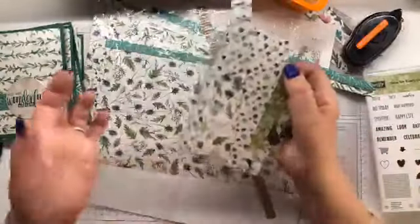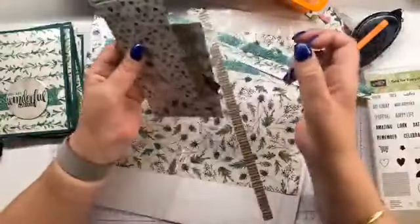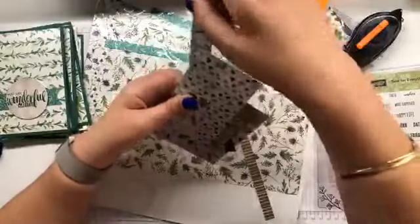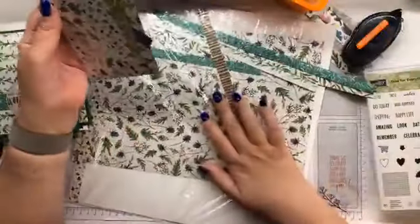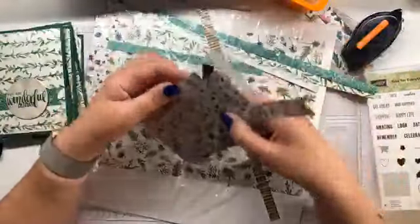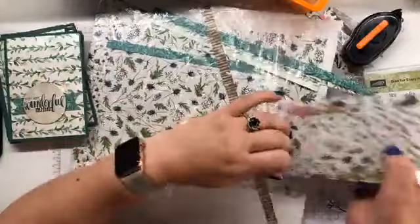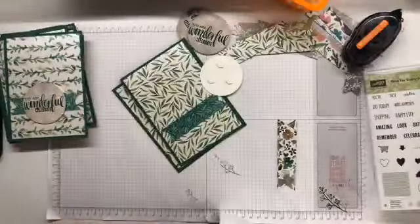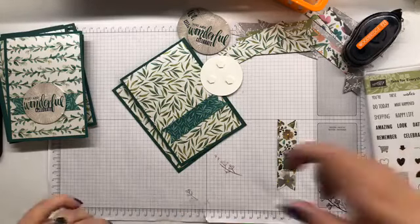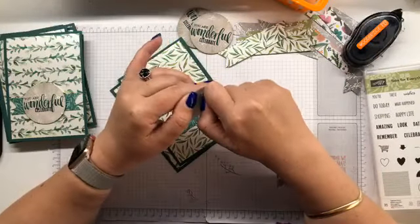So here's a good tip for storing little bits of paper. I just put them in one of our medium envelopes so I can corral them in one place. And then before I cut into a big piece, I see if I have a smaller piece that will work. And it saves my big pieces for this kind. Yeah, Mel, I just wanted to make these cards, so I just sort of went with it, really.